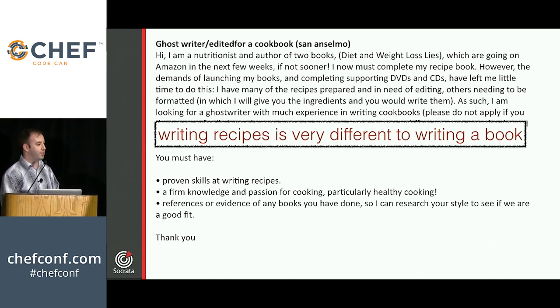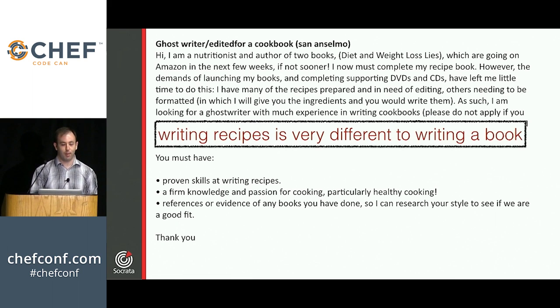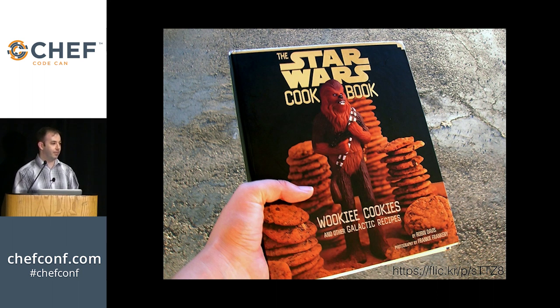Writing recipes is very different to writing a book, or a cookbook in this case. And you'll probably already know that that theme is pretty relevant. But anyways, Craigslist notwithstanding, clearly we need something that's a little bit more of a geeky cookbook. This is also probably not relevant.